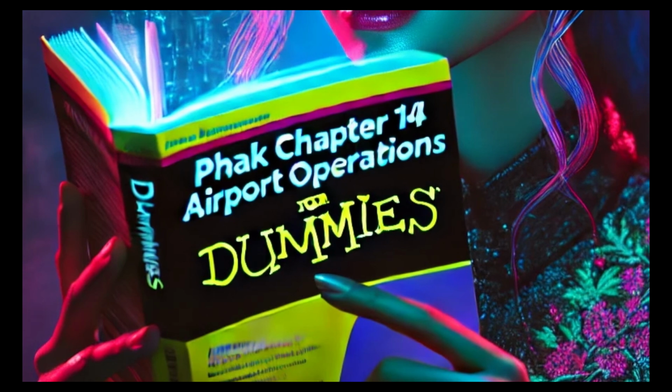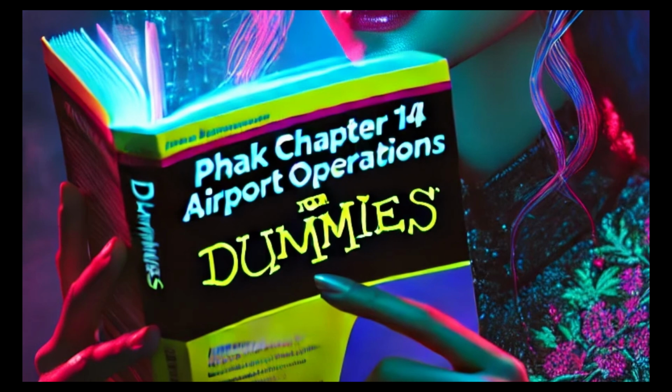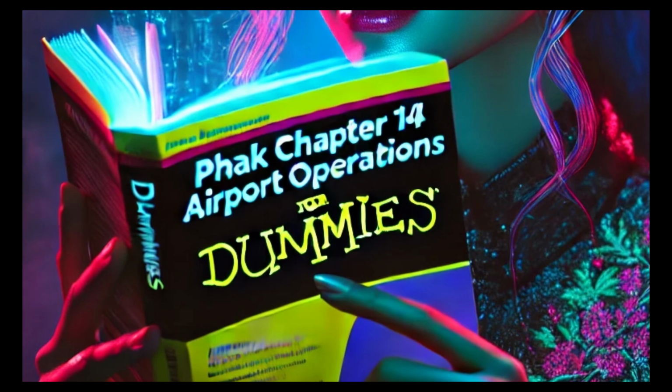So constant communication with the tower is key there. Exactly. Pilots need to be in constant contact with ATC, following their instructions for everything from taxiing to takeoff and landing. But at non-towered airports, things are a bit more autonomous. Like a self-governing aviation community.